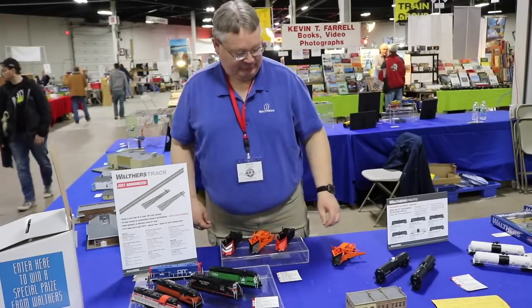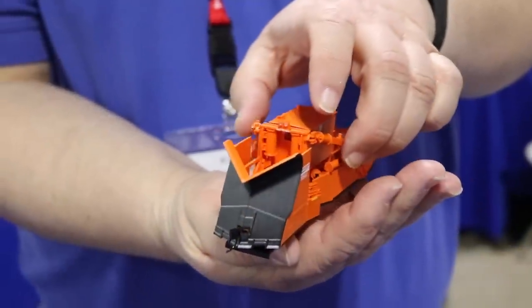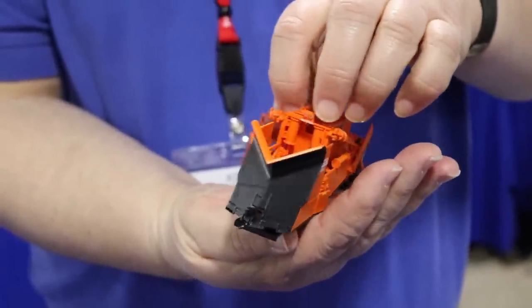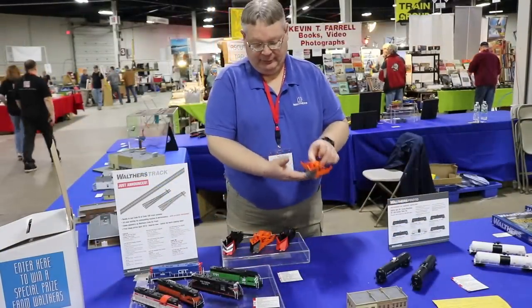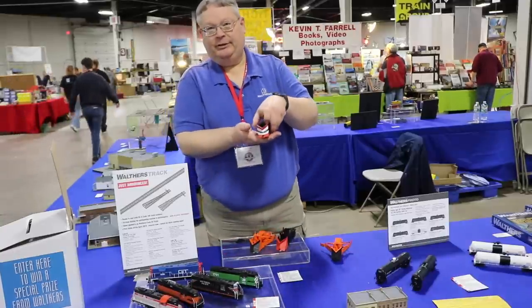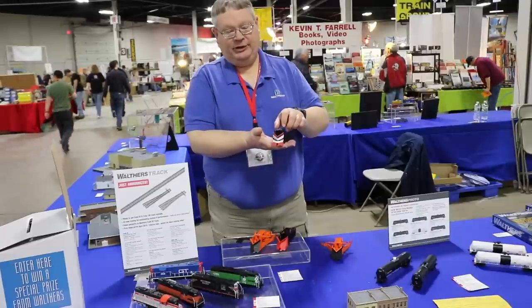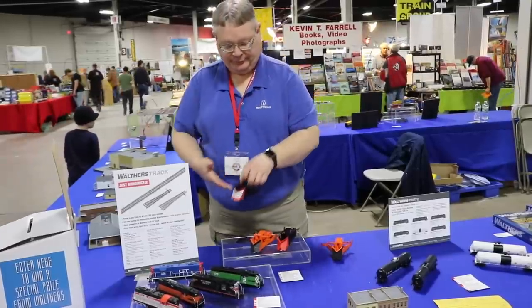Another item we have here that's been very popular is our Jordan spreader. Here's one that's fully got the wings out, everything. The wings are movable, so we have those. Probably the most popular one is by far Shark Bait here with the shark face on it. Everybody noticed the shark and the teeth, so very popular version of the Jordan spreader.